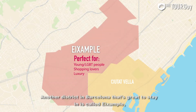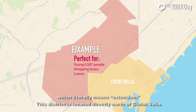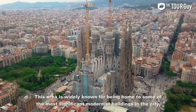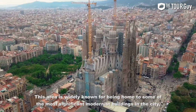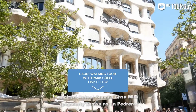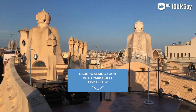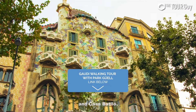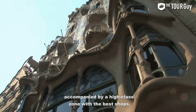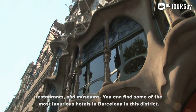Another district in Barcelona that's great to stay is called Eixample, which literally means extension. This district is located directly north of Ciutat Vella. This area is widely known for being home to some of the most significant modernist buildings in the city, such as Antonio Gaudi's Casa Milà, popularly known as La Pedrera, and Casa Batlló, accompanied by a high-class zone with the best shops, restaurants, and museums.